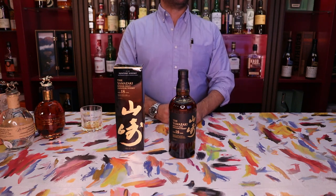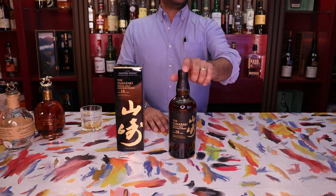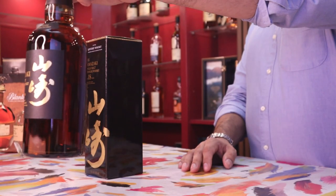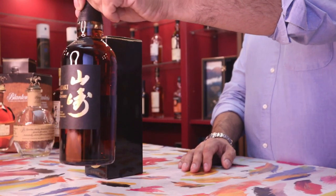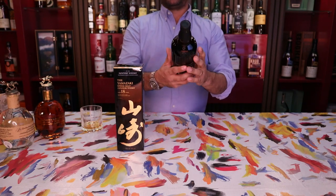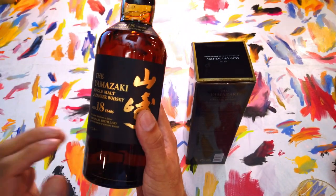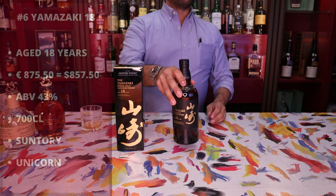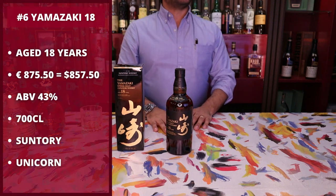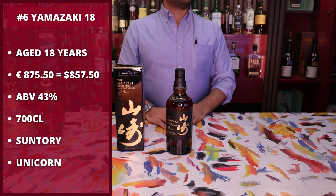Now, the Yamazaki 18, for whatever reason, does seem to be a little bit easier to find in the U.S. than the Nikka, despite being considerably older and considerably more expensive. I'm guessing maybe they just made more of it. I'm not really sure exactly why, but that just seems to be the case. Either way, I found this Yamazaki 18 here in Paris for 875 euros. And it was the last bottle that they had, and we just had to ask them if they had it hidden behind the counter. Otherwise, we wouldn't have ever seen it.